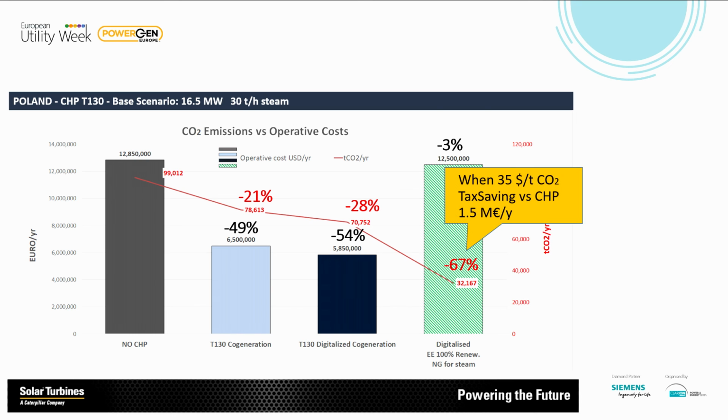But look at this. When the CO2 cost per ton will be $35 per ton, the tax saving using the green renewable solution in a paper manufacturer will be 1.5 million euro per year. Using a smart CHP application, the reduction will be 5 times more than that. So when we talk about green, many times, especially in industrial application, we have to understand what is sustainable also from the economical point of view. Our mission is to help support our customers to develop integrated solutions that are also sustainable from the economical point of view.